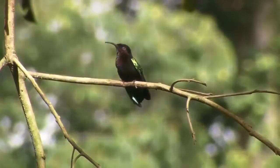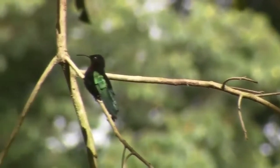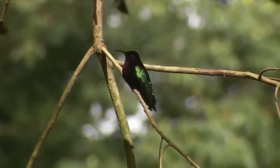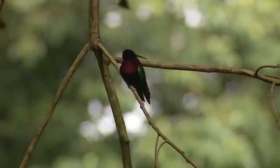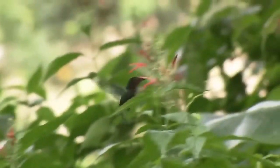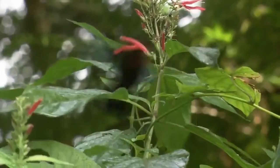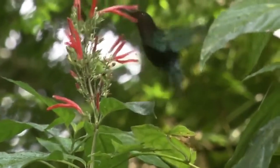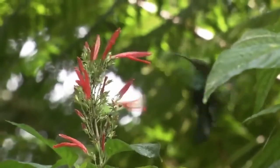Many colorful birds can also be seen in the park. The purple-throated carib is a hummingbird that is indigenous to the Caribbean. These hummingbirds are tiny birds that hover by beating their wings dozens of times per second in order to suck nectar from a flower, resembling bees more than birds in the process.